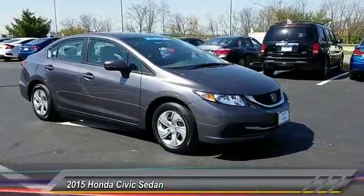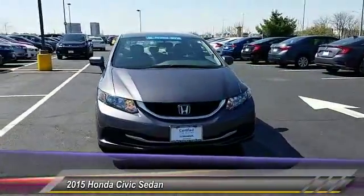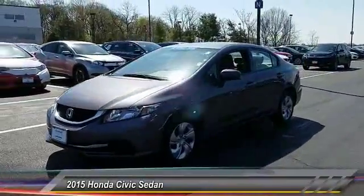2015 Honda Civic. Practical, awesome gas mileage, and incredibly reliable, and is priced below $15,000. This vehicle has less than 30,000 miles.